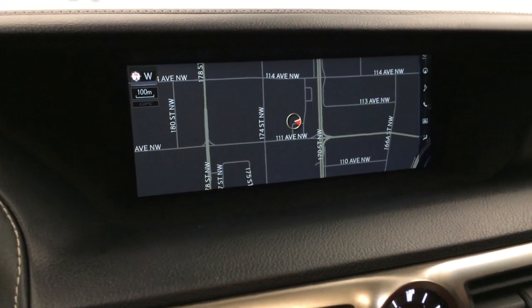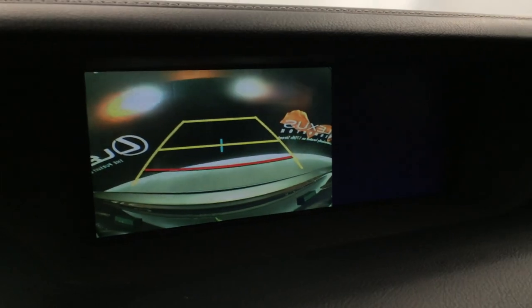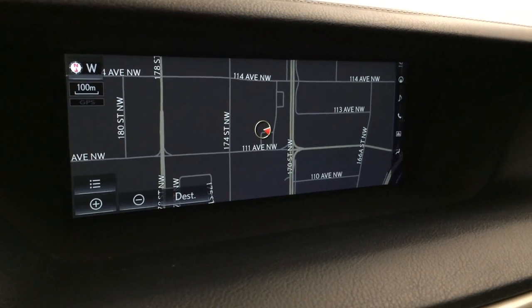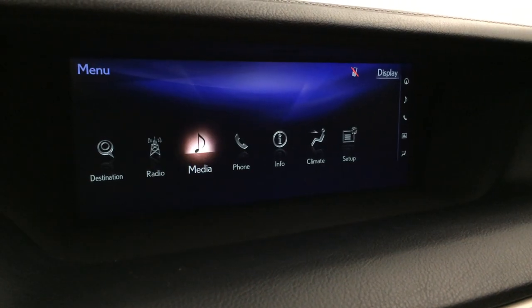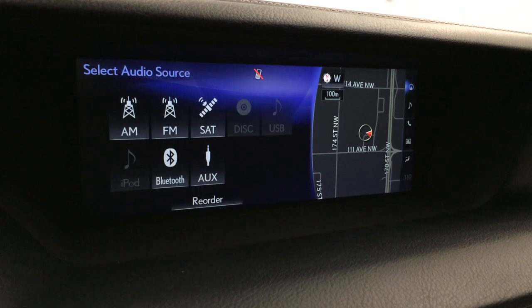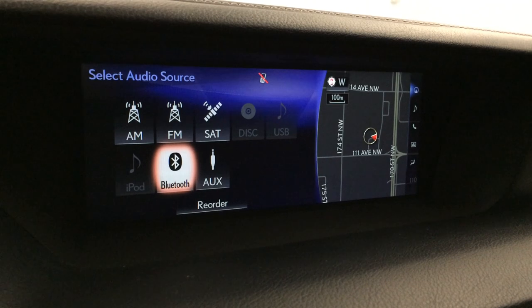12.3-inch display screen. It houses your voice-activated navigation system as well as backup camera. You have grid lines, moves with the steering wheel. Side mirrors auto tilt down in reverse. 17-speaker Mark Levinson premium audio system. AM, FM, HD radio, satellite, CD, DVD, USB, Bluetooth, auxiliary, iPod.